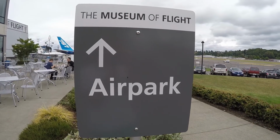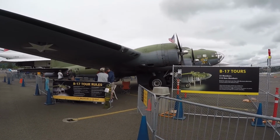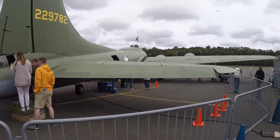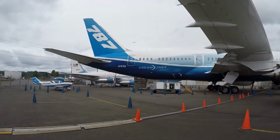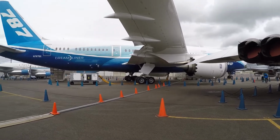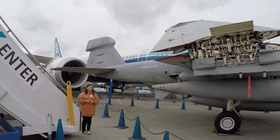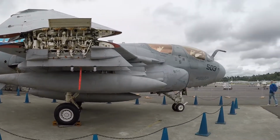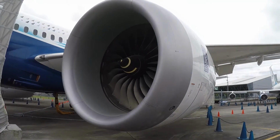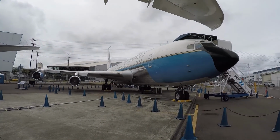The Museum of Flight Air Park. This is the B-17. Here it is from the back. It's a B-787 Dreamliner. This is the USS George H.W. Bush. It's a Navy plane. Chad Recall Walker. It's a huge engine. This is Air Force One.